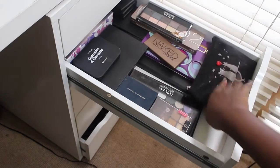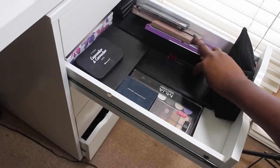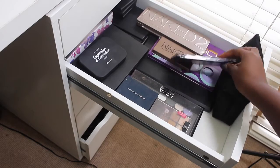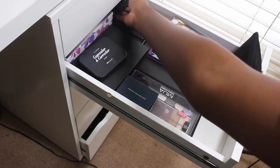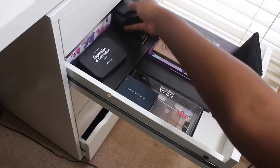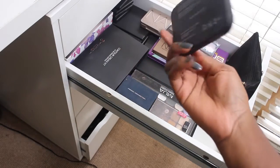And then, yeah, so all of my palettes, I've got a Morphe Brushes palette down at the bottom here, BH Cosmetics, Urban Decay Naked Basics palette, Urban Decay Naked 2 Basics palette. I've got MUA palette here as well. I've got about four sleek palettes just here. I've got my 6 colour conceal and corrector palette from BH Cosmetics.